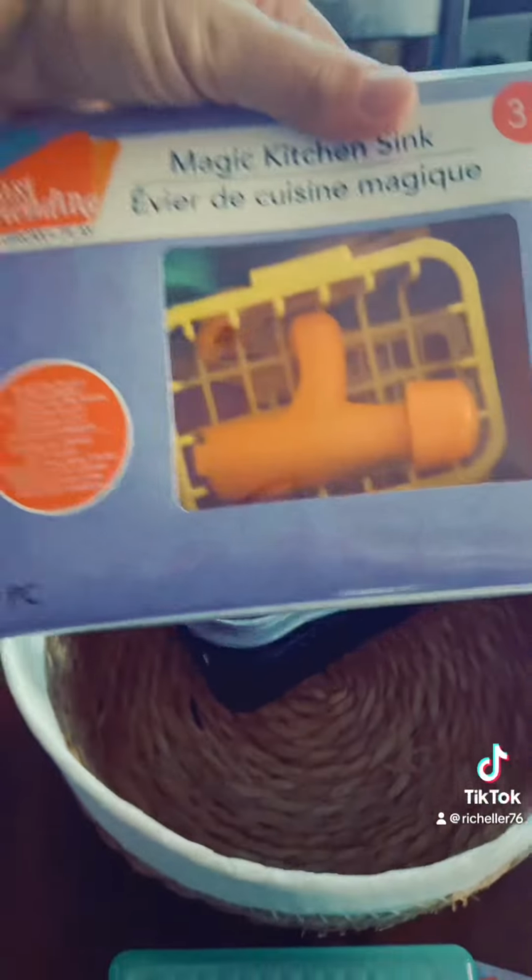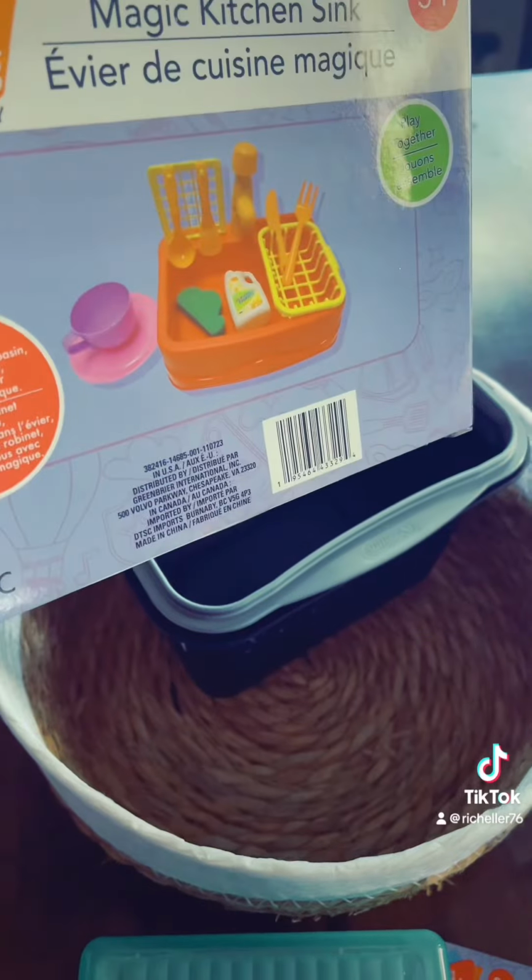And then the magic kitchen sink, which I guess actually pumps out water. I actually saw this on TikTok too, and I couldn't believe that my Dollar Tree had it. So I figured we'd play with it for a little bit.